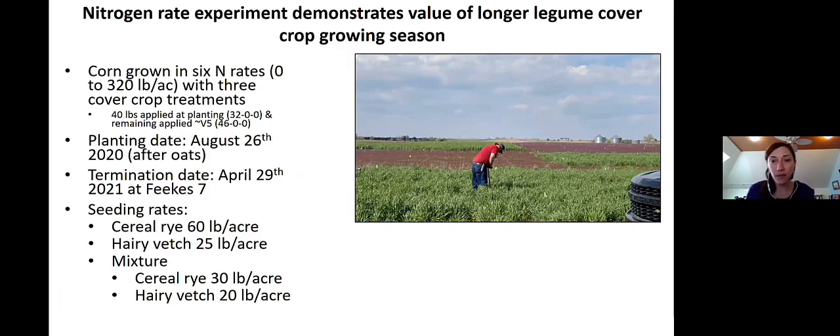It is a somewhat classic agronomy experiment. So we're looking at corn grown with 6 different nitrogen rates and 3 cover crop treatments. I'm showing you the treatments here. So we have a cereal rye, we have a hairy vetch, and we have a mix. I'm showing you those seeding rates here. And so we're planting the cover crops following oats, right? So I know that that is different than what I've been showing you here.